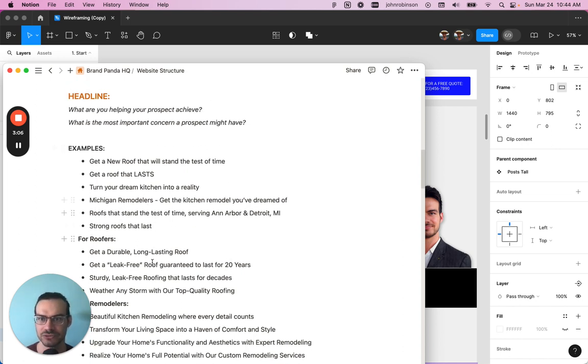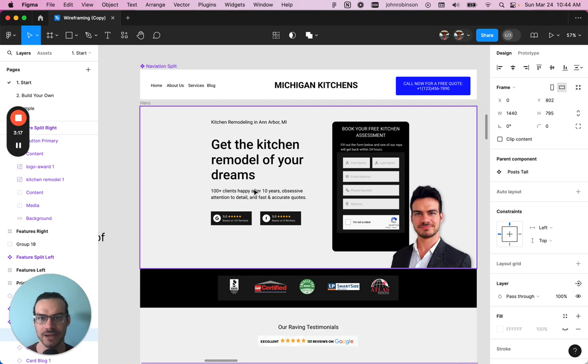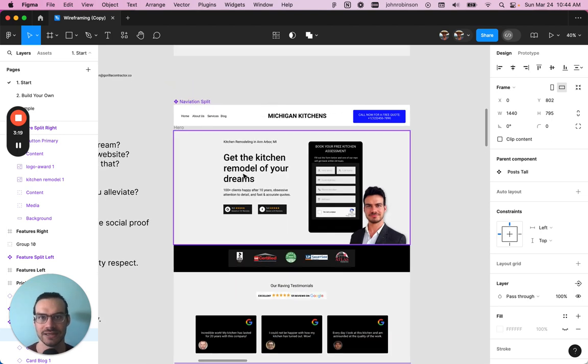Turn your dream kitchen into a reality. Get the kitchen remodel you've dreamed of. And so you don't even need to add too much more there, because they fill in the blanks with what their dream is, right? But then the subheader, what this needs to do, okay, the header is saying, we help you get this thing of your dreams.